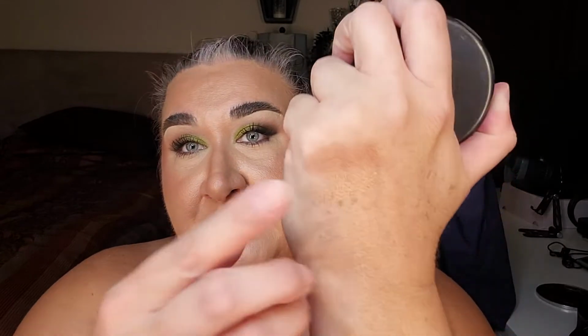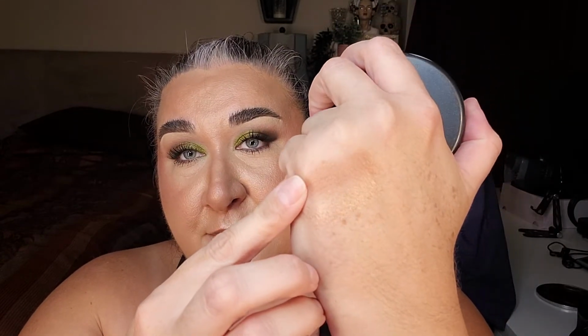So the first item is my MAC Double Definition Highlighter and Bronzer Duo. And these are the shades right here. So we have the bronzer right here and the highlighter right here. These are very nice on my summer skin. They are not really good for my fall and winter skin. And as you can see, I'm getting slightly lighter, actually quite a bit lighter than I was in the summer, which is so sad. But at the same time, now I can use the other items in my collection because I'm getting lighter.